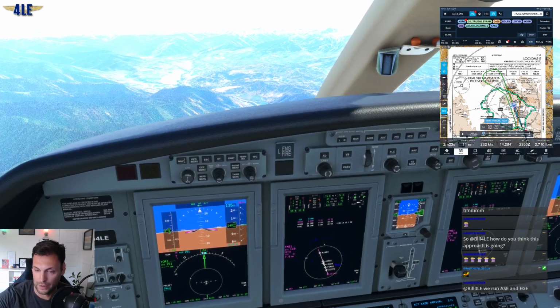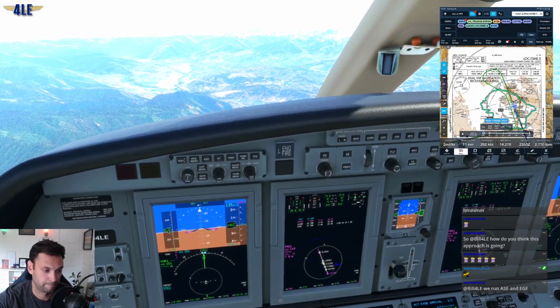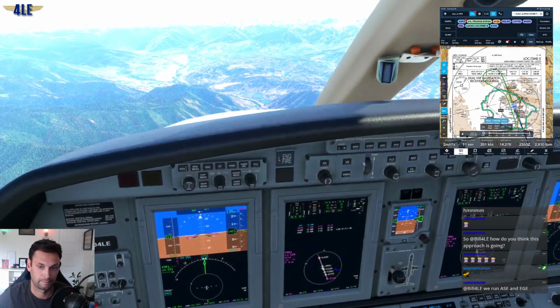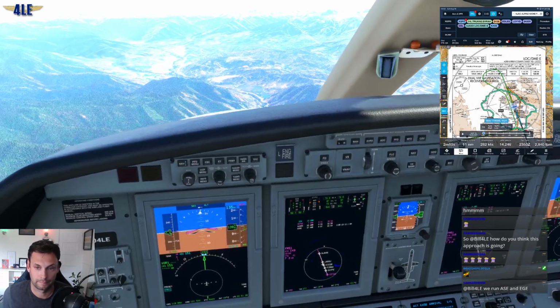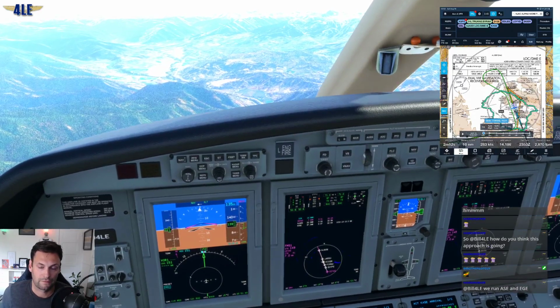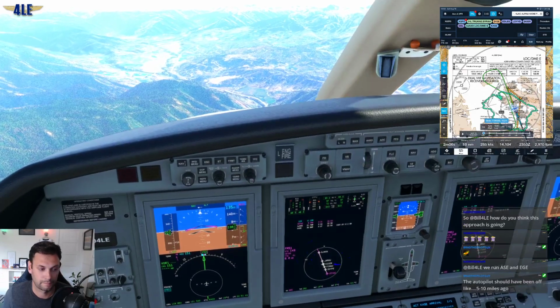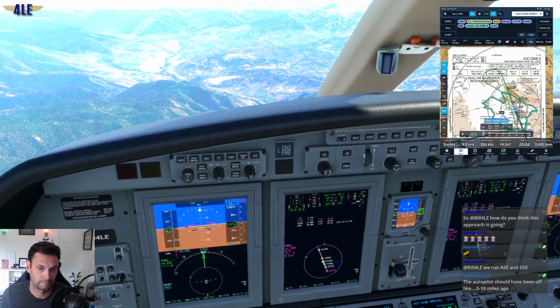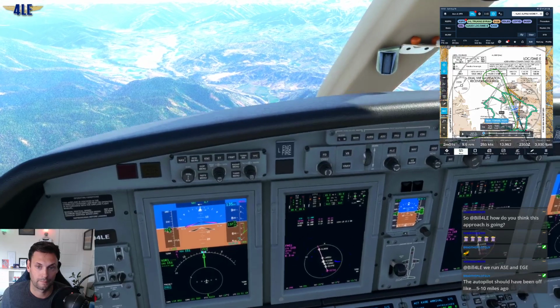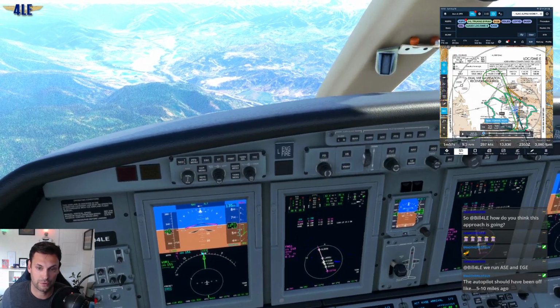Aspen Tower, comm 204, information Echo, localizer DME Echo approach. Comm 204, Aspen Tower, the wind's 330 at 10, gust 15. Do you want to circle to runway 33 or do you want to go straight into runway 15? Affirmative, we'll circle for 33, comm 204. Comm 204, roger, circle east, enter right downwind runway 33, and runway 33 cleared to land. Alright, right downwind for 33, cleared to land 33, comm 204.